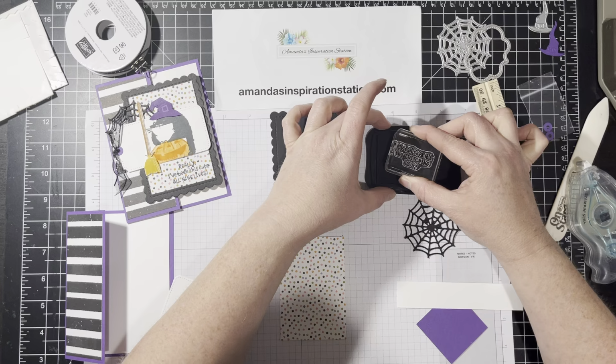All right, so I'm going to bring my card out here. Kind of have a mess going on. I feel a little disorganized today, and I'm sorry, guys. All right, so the next thing that we have is we're using part of a die here. This is from our scalloped contour dies, and this is the second to largest piece.